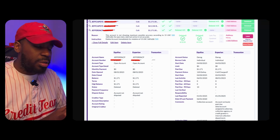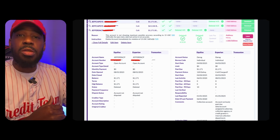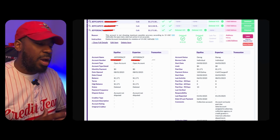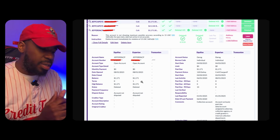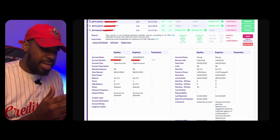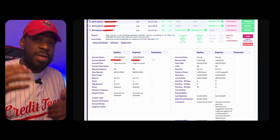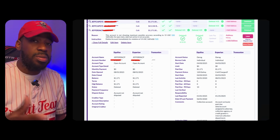Now, when you pull up your collection, you want to get a tri-merge report where you can see the details within the account. It's going to look like this, but a little bit different. The tri-merge report breaks down the open date, date last active, date of last payment, all the details within the account on Experian, TransUnion, and Equifax, if it's reported to all three. So what we want to do is leverage the details to help us remove the account.